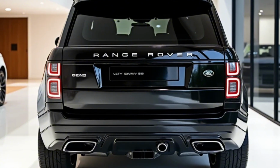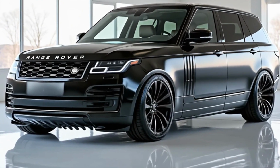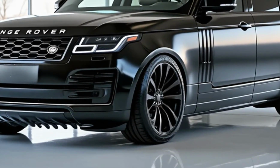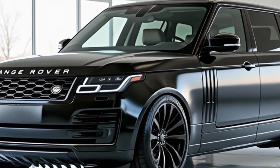The 2025 Range Rover isn't just a vehicle. It's a statement of style, performance, and advanced engineering. From its elegant design to its powerhouse capabilities, this SUV continues to define what it means to drive in luxury.